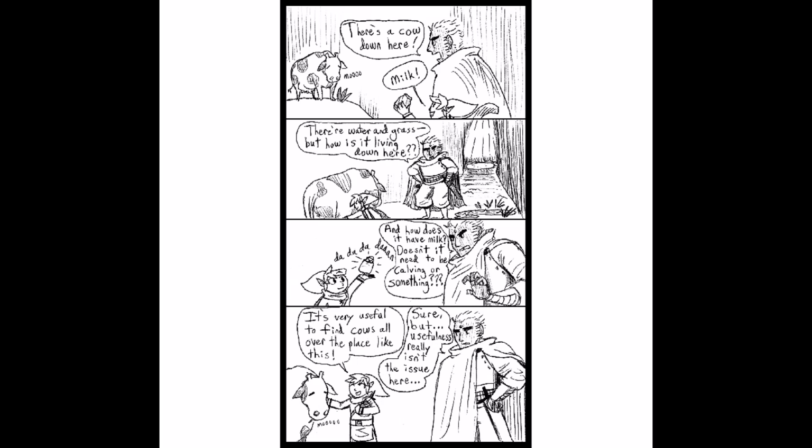There's a cow down here. Milk. There's water and grass, but how is it living down here? And how does it have milk? Doesn't it need to be calving or something? It's very useful to find cows all over the place like this. Sure, but usefulness really isn't the issue here.